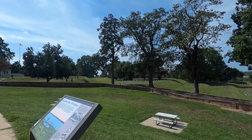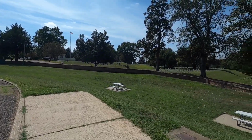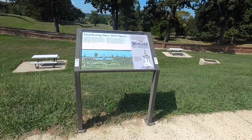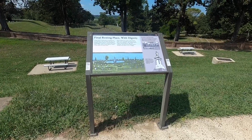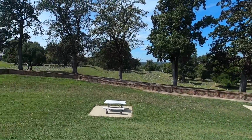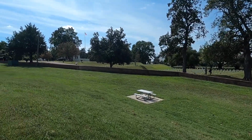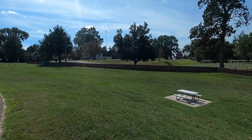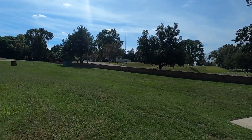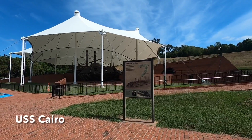It's the largest Civil War cemetery in the nation here in Vicksburg. There's no Confederates buried here. They buried Confederates at a different cemetery. And here's a storyboard for it right here. Interesting. Very interesting. So this is stop 10. I'm sorry, stop 8. And now we're gonna go and visit the USS Cairo. Okay, see ya. Okay, we're at the USS Cairo.